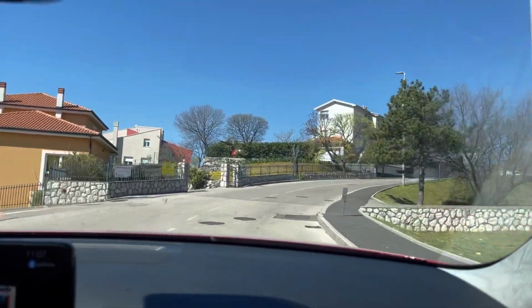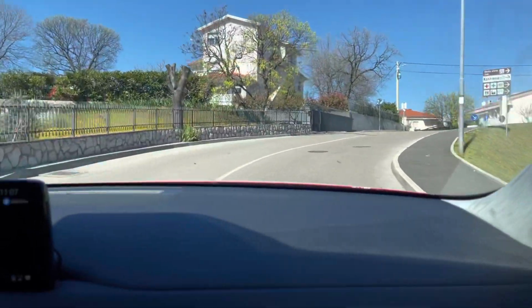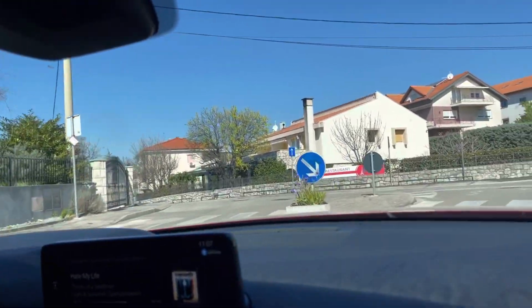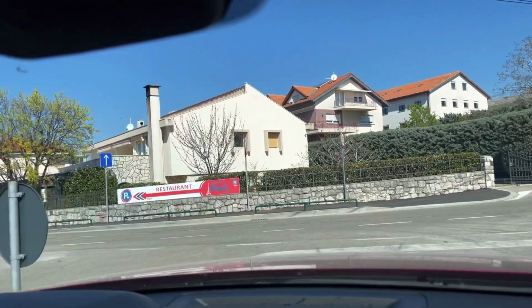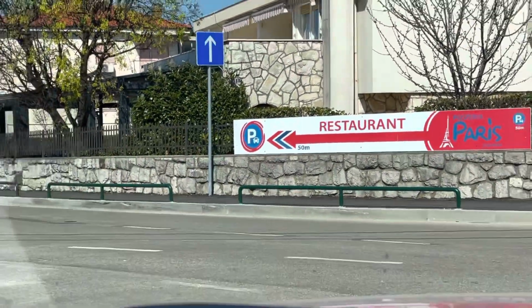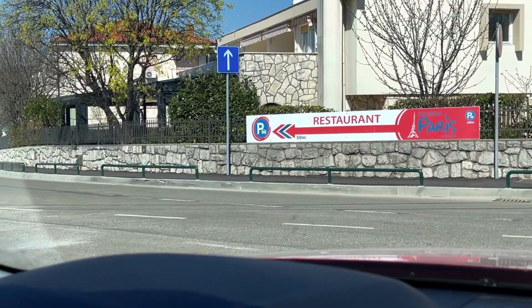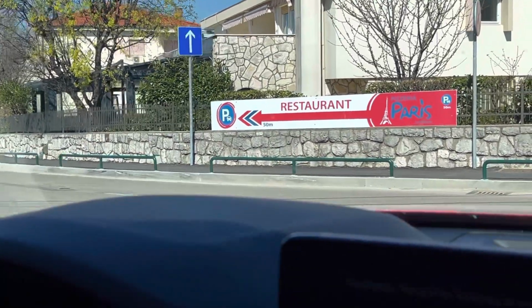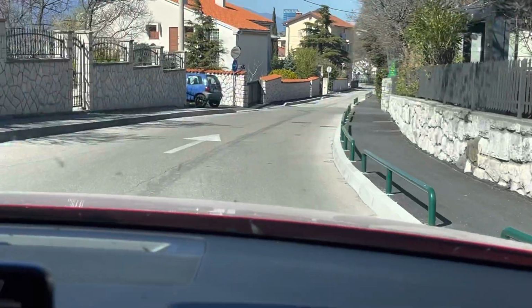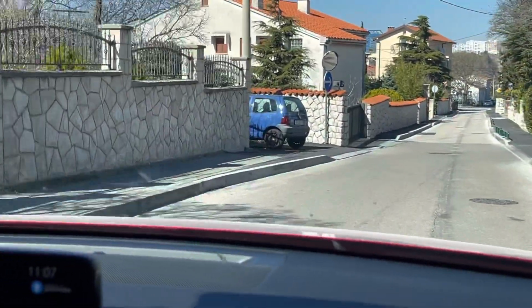We are on the west side of Rijeka, driving to what I believe is the best pizza in Croatia. We are going to be heading to Paris Pizzeria and Restaurant. The little restaurant is tucked up in a neighborhood on the west side of Rijeka. Here they've been serving up pizza since 1996. Dennis, which we'll meet in a minute, works the stone oven at Paris Pizza.